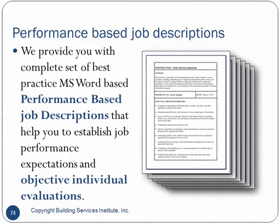Performance-based job descriptions. We provide you with a complete set of best practice Microsoft Word-based performance-based job descriptions that help you establish job performance expectations and provide you with an objective individual evaluation. So don't just tell people what you want them to do and their responsibilities, but tell them how you want them to behave. If it's clean, legible paperwork you're looking for, then that's got to be in there. If they're managers, then they have to be motivating people versus people quitting.